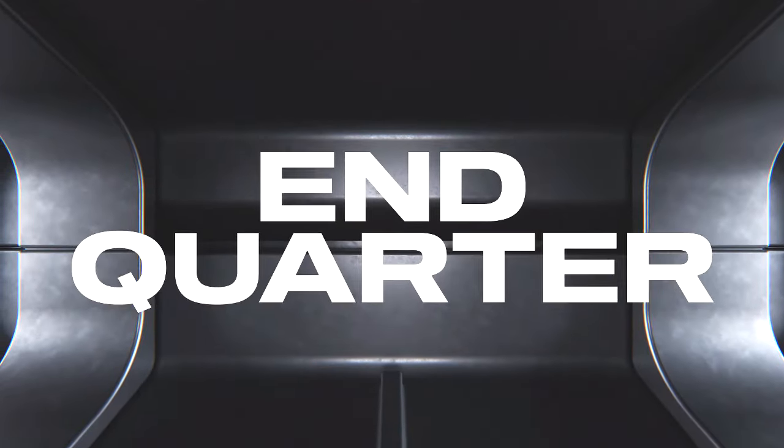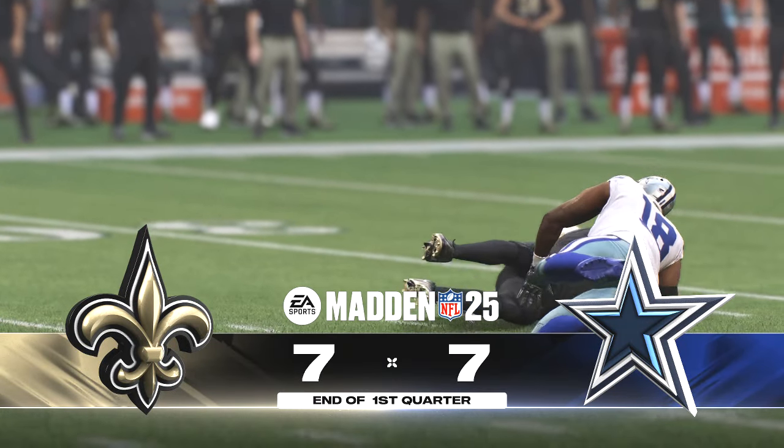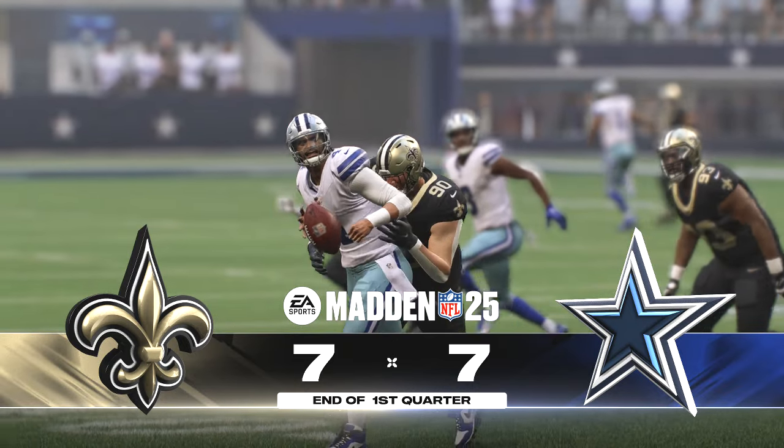A touchdown apiece here in the first quarter of play. All even on the scoreboard. We're back to Arlington in a moment.